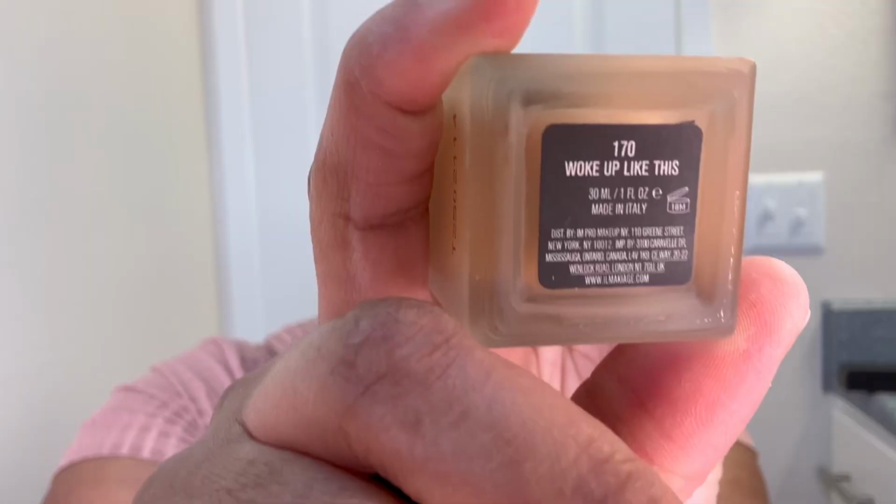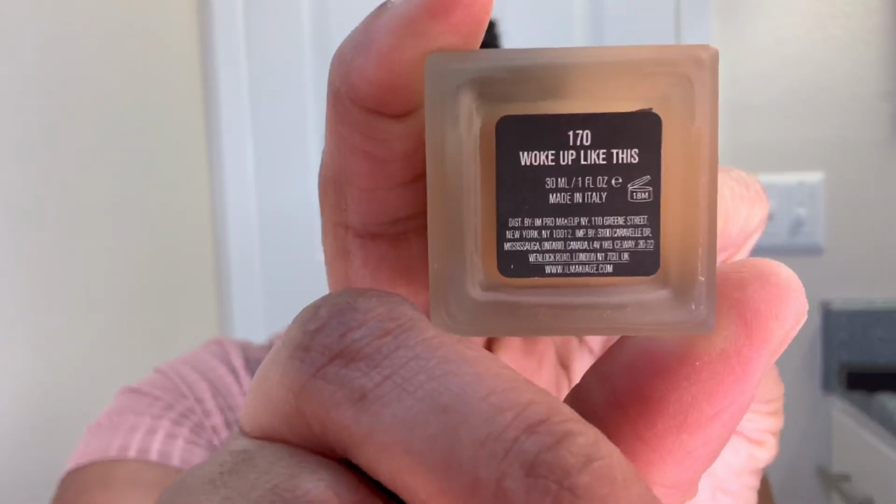I don't know if I mentioned the shade, but the shade is Woke Up Like This 170. That's what it says on the bottom of the bottle. I'm nervous. I'm gonna just put it on and let's see how it goes. I'm gonna use the brush that it came with as well. So let's see. Okay, so it says apply 2 pumps to your entire face, jaw, and neckline.